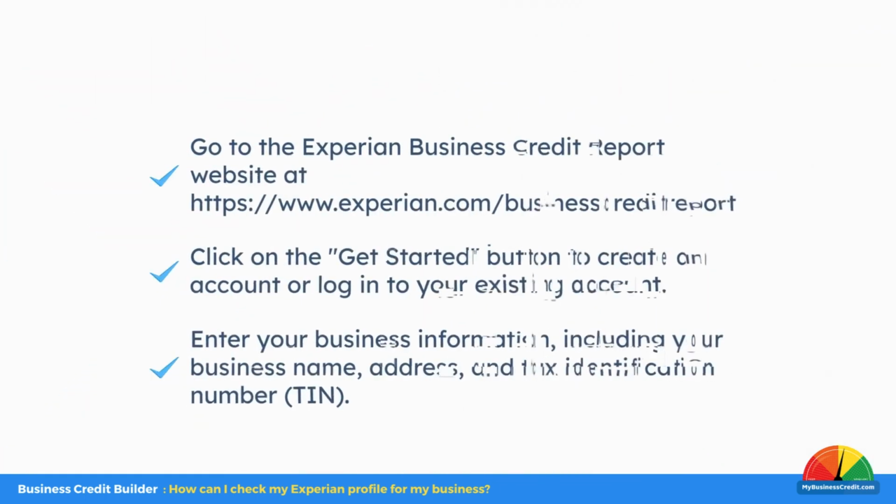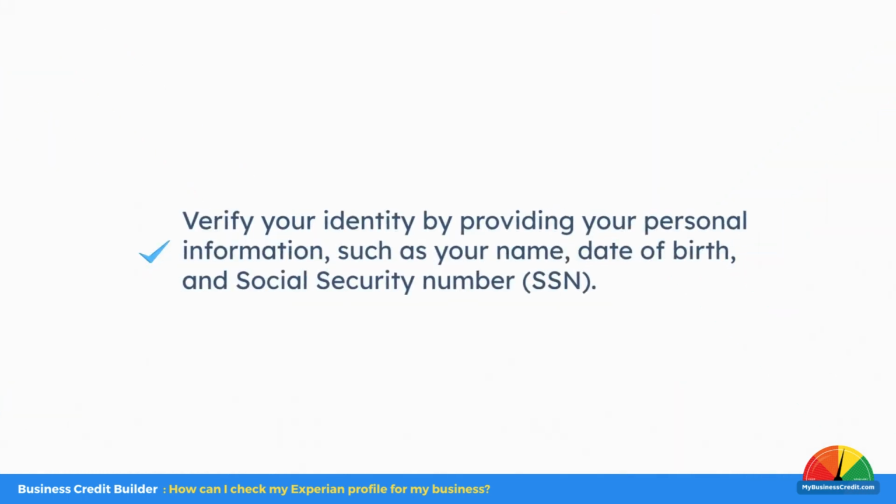Go to the Experian Business Credit Report website at www.experian.com. Click on the Get Started button to create an account or log in to your existing account. Enter your business information, including your business name, address, and tax identification number, TIN. Verify your identity by providing your personal information, such as your name, date of birth, and social security number, SSN.